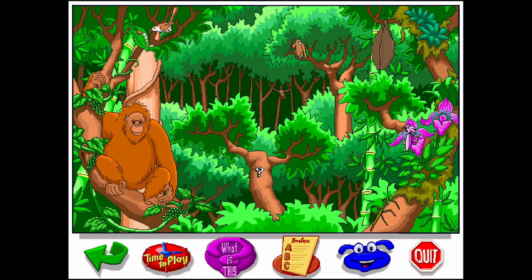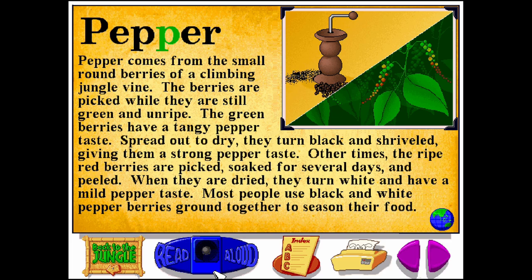Pepper. P-E-P-P-E-R. Pepper comes from the small round berries of a climbing jungle vine. The berries are picked while they're still green and unripe. The green berries have a tangy pepper taste. Spread out to dry, they turn black and shriveled, giving them a strong pepper taste.